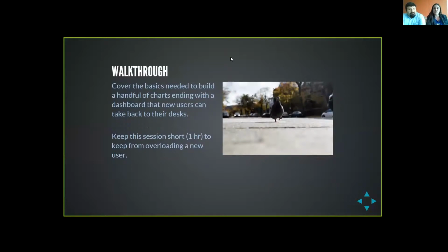So we're going to go through a few of the different training sessions that we've done. The first one we offer is the walkthrough. This is offered to every new user who gets a license right away. It covers the basics they need to know to build a handful of charts, and it walks them through what dimensions are, what measures are, and how to connect to data. We try and keep this session pretty short, about 1 hour, to keep from overloading people.